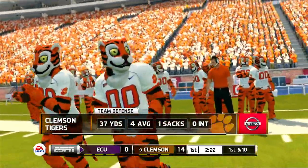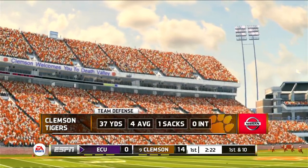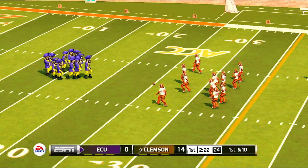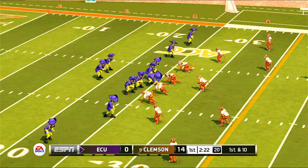Clemson's loving this crowd support, and they get it week in and week out. Well, that's one thing they can count on every single time they play in this stadium, is creating an environment that's going to allow them to play with an edge on defense. Great start to this game. Now let's see if they can just continue.